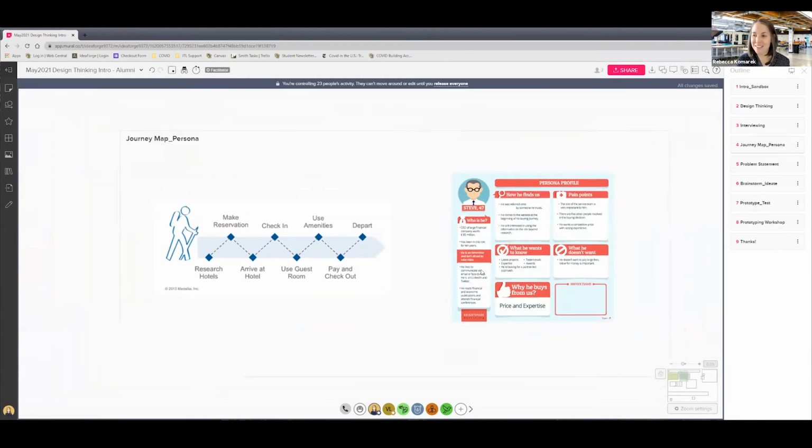But once you get this information from your interviews, obviously, as I've said, you should be taking notes and looking for patterns. There are a couple of ways to bring this data down to something actionable that helps you really gain insights on your users.